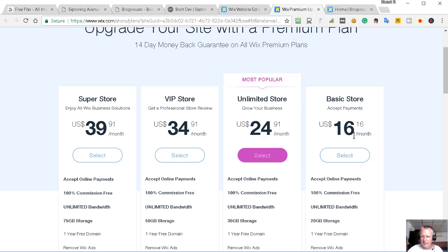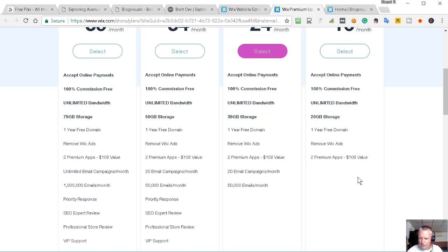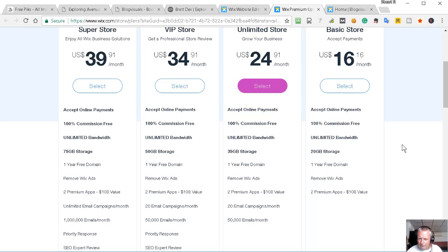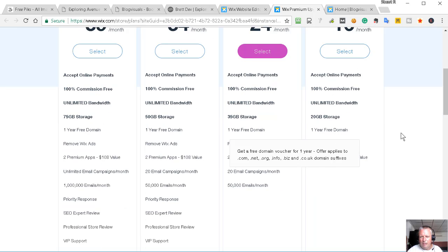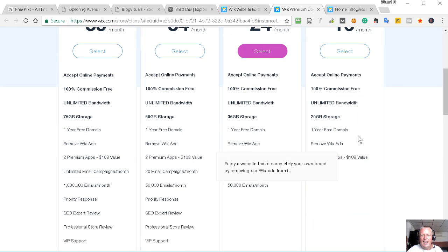So even the basic one here, $16 a month, that is definitely more. You'd get a lot of space here, 20 gigabits, but you'd never need that much. You really don't need that much. And what else do you get? You get apps, so I'm not sure what that is. You can accept online payments. That's pretty good then. So you could have your own shop there, and you get a domain that's included there. It says free, but I assume that means it's included because you're paying, and you don't get any ads.